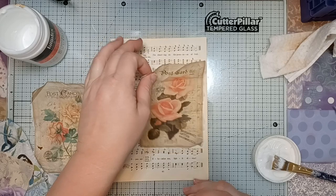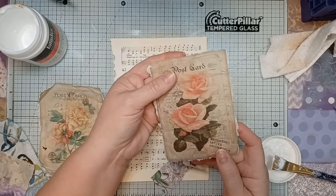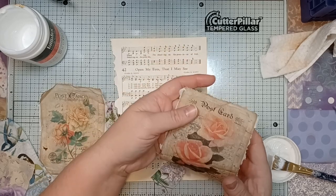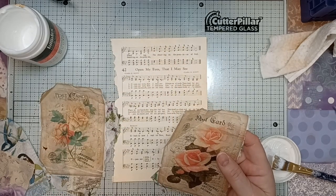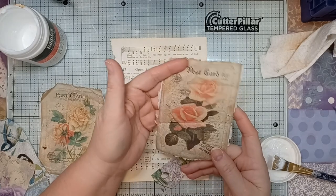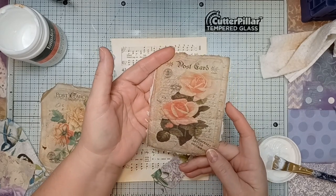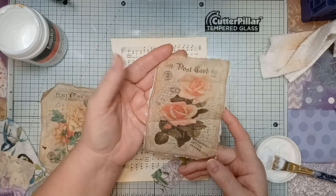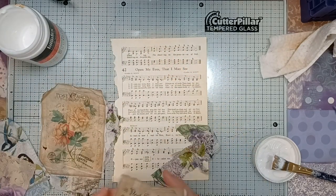This is napkin that I took the top layer off that was the pretty layer, you know, like this. And then the two layers underneath I have used and printed on them. So this is napkin that I printed on. Is that not gorgeous? Love it. Love it. Love it. Love it. Okay.